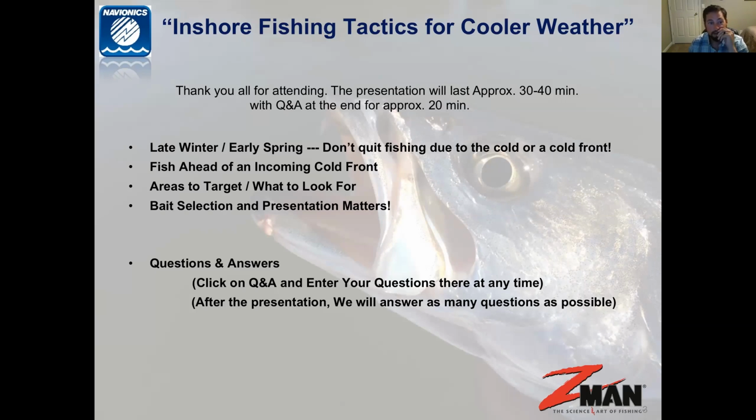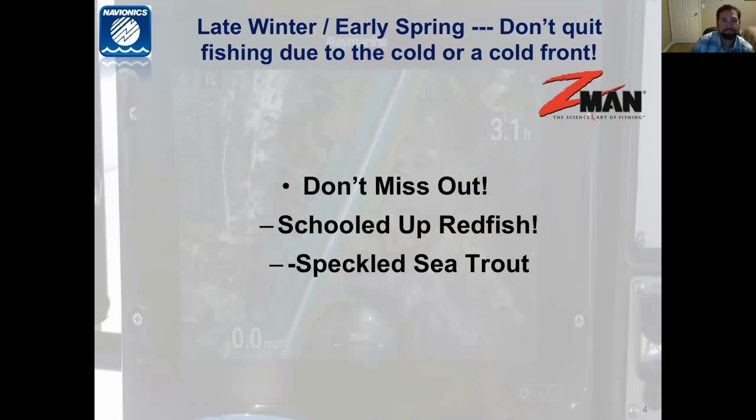Late winter, early spring, don't quit fishing due to the cold or a cold front. I know we all want to stay in bed at times when it's nice and cold out, but it's not too bad usually during those pre-front conditions, and that's really when you want to get out. Like I mentioned, fish ahead of an incoming cold front, areas to target, what to look for, and bait selection and presentation. Then we'll get to questions and answers.